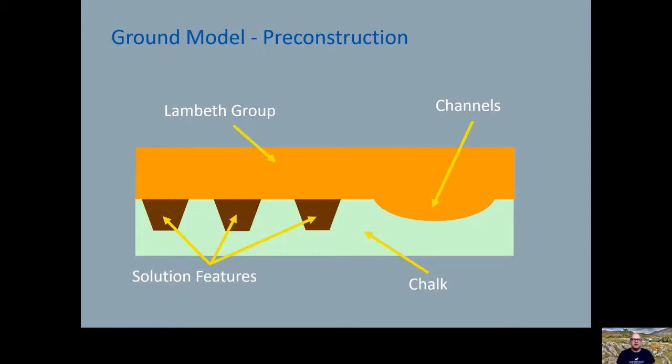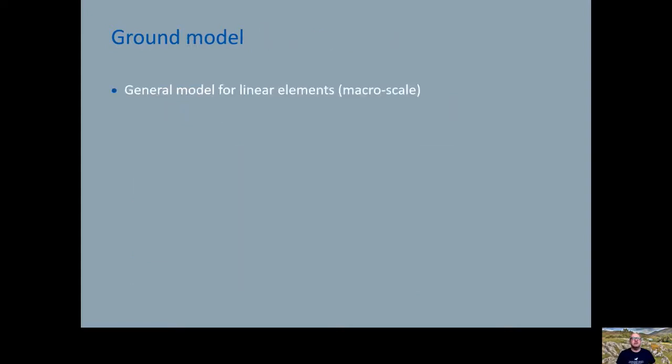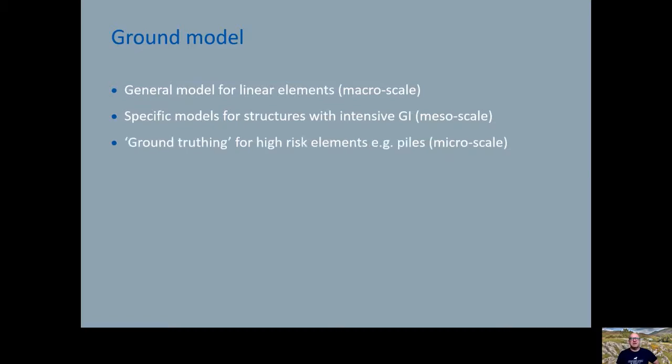So we have this toolkit of pre-designed measures implemented. We had a general model for linear elements of the scheme, the cuttings and embankments. That was kind of a macro scale. We had specific models for structures with intensive ground investigation for foundations and walls, that's the meso scale. And then we had ground truthing for high risk elements, so where you had a piled foundation for a bridge or a gantry, then you actually have to put down a pile. That's kind of a scale of investigation.